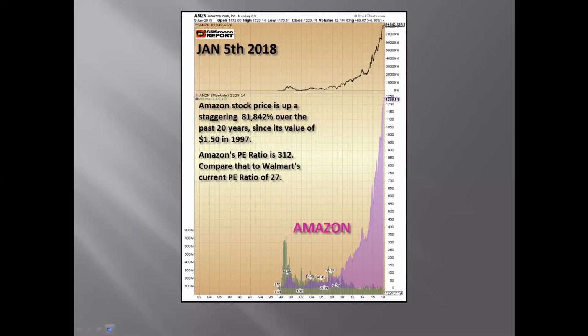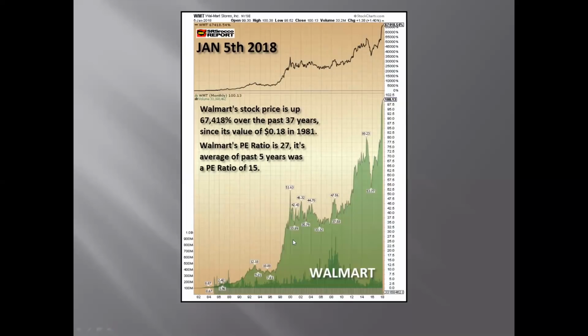Let's first look at Walmart's price chart. Walmart isn't as much of a bubble as these other stocks. We see a move up, we see a consolidation, we see a move up, then we see a consolidation. So it's a bit more subtle, but still it's shot up to $100. And if you were smart and purchased Walmart in 1981 for 18 cents, it's up 67,000% since 1981.